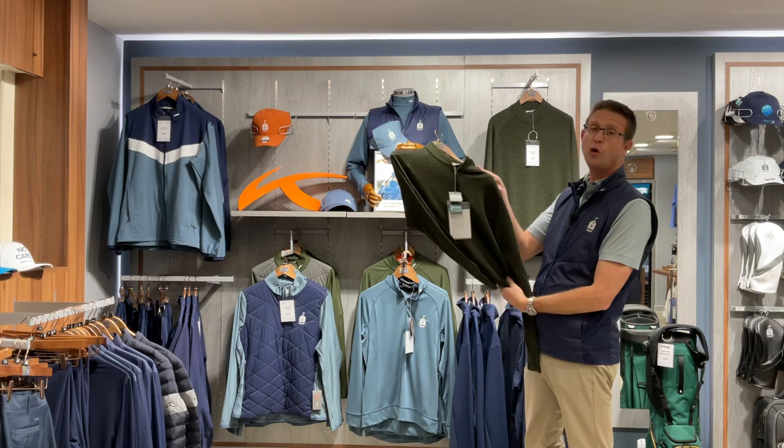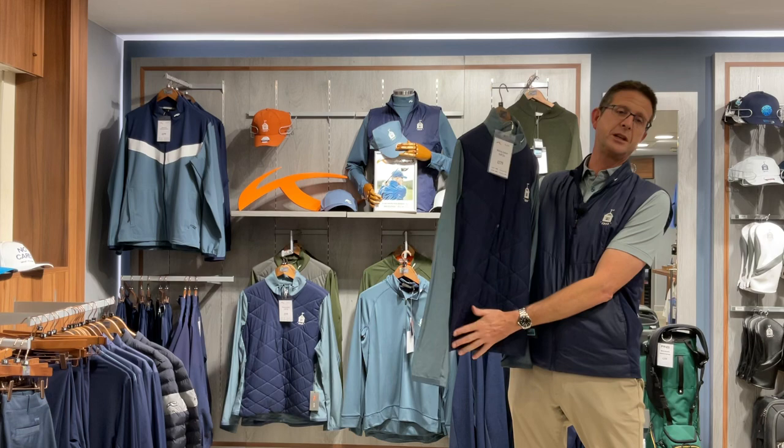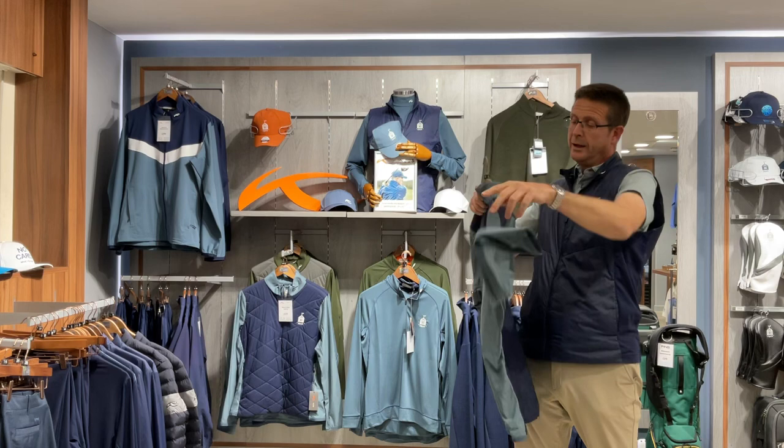Moving up from there, we get to the Release quarter zip. This is one of the most well-known pieces that they make. It has a fully quilted front, to keep out the wind and keep the front of your body nice and warm. On the back, it's completely elasticated, fully stretched, so really good to play in. Again, you've got breathable mesh sections underneath with actual breathing holes here. Zip guards for the top of the neck. Every little thing's been thought of, really.